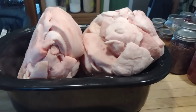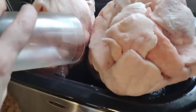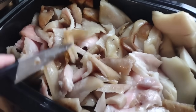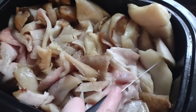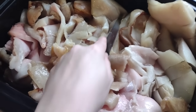Now, if this was leaf lard that was really good quality lard, I would have thawed this first and ground it down before I'm going to melt it, but this is not lard like that. This is just regular, it's going to be kind of porky flavored anyways. So I just added a little water to the bottom of the roaster, let it melt in the roaster, and then once it was thawed, I could kind of cut it up.